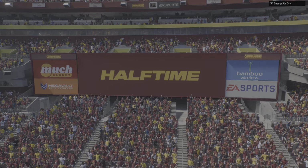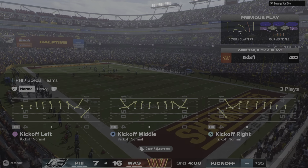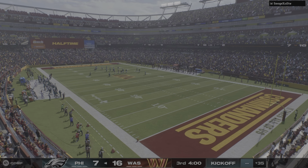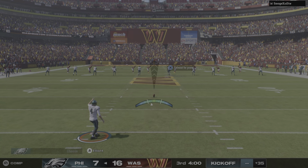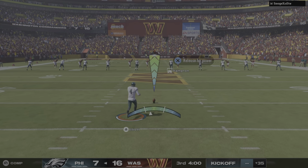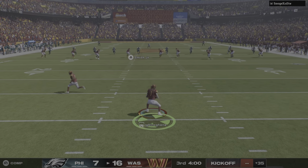2 more quarters to go. We'll have plenty more to see after the break. And we welcome you back now. Alongside Charles Davis, I'm Brandon Gunn, getting set for quarter number 3 here. Second half about to start. The Commanders have the lead. They'll get it first as we are back underway.